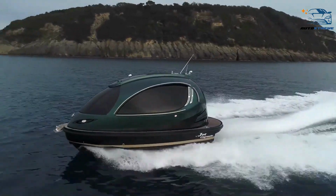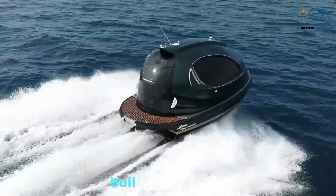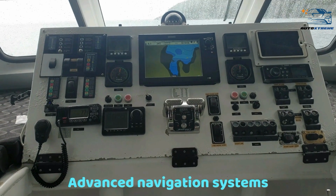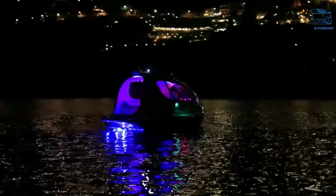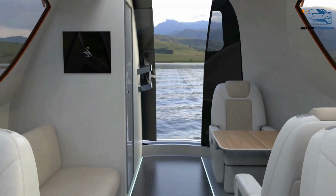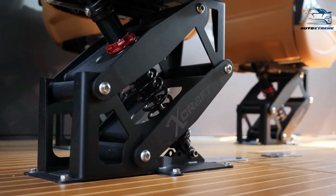The Jet Capsule is customizable, with options for solar panels, rooftop decks and even bulletproof glass. Some models are equipped with advanced navigation systems, making them ideal for both leisure and short-distance travel. Whether you're exploring coastal waters or hosting a floating party, the Jet Capsule is guaranteed to make an impression.